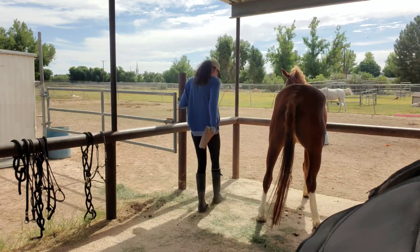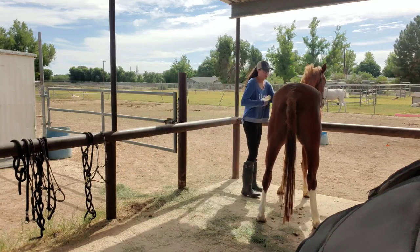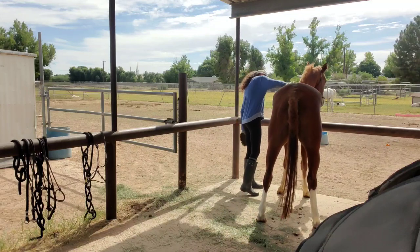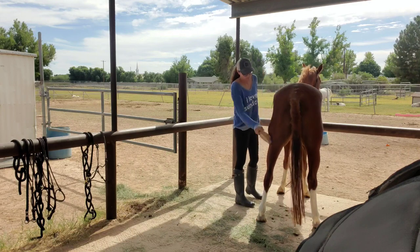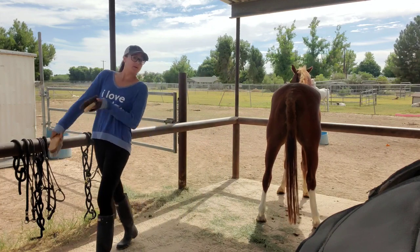Oh, I'm also going to move all this hay out of the way. There, that's a better reaction. That's a better reaction. There you go. See how much better that was?